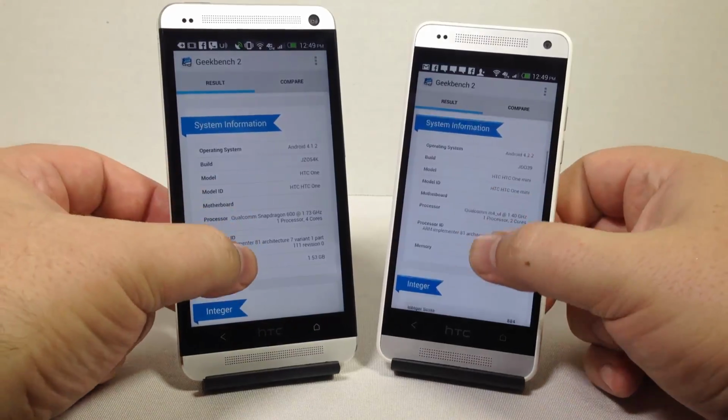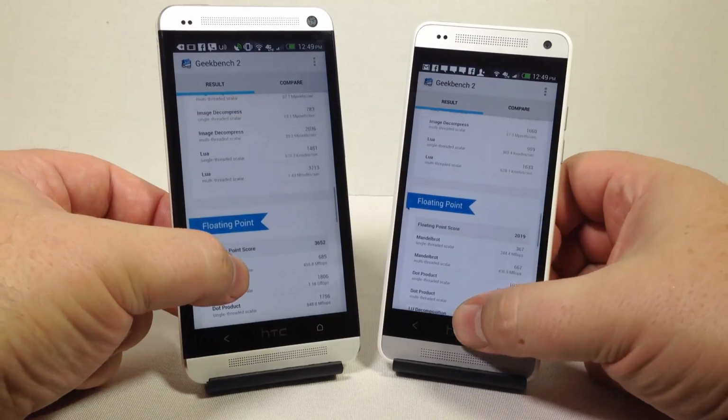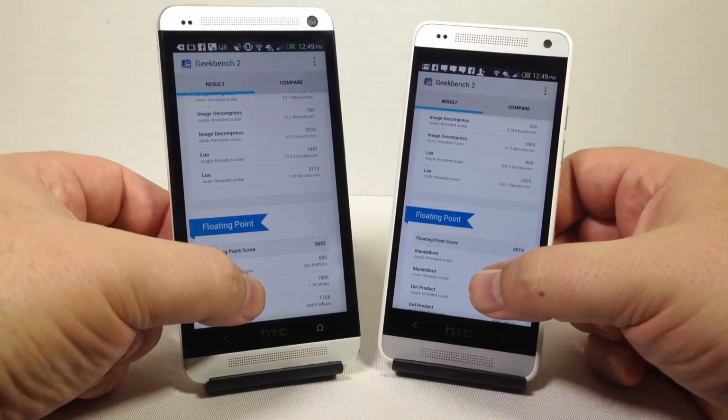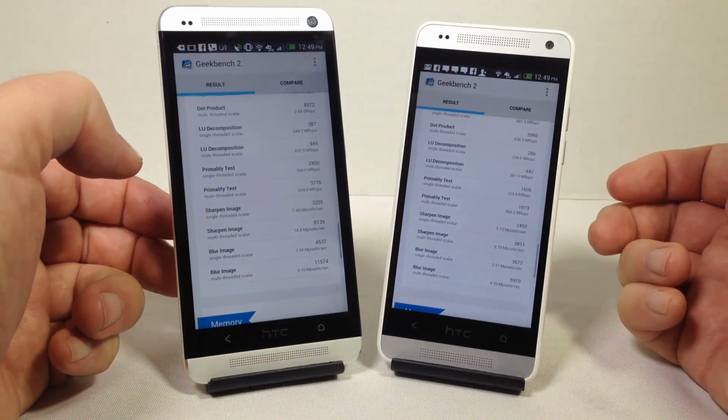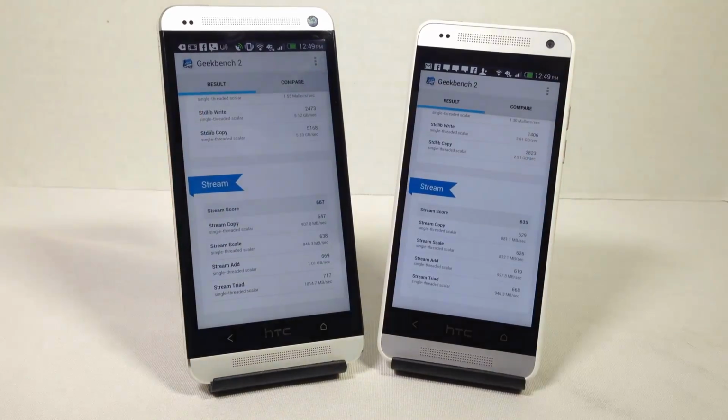You can see here the memory, of course, is double. You can see here the numbers. You're welcome to pause this video at any time if you want to take a look at the individual numbers. They're not quite as much fun as just the totals, but some people like that sort of thing. So there's some numbers for you. You can compare between the two.